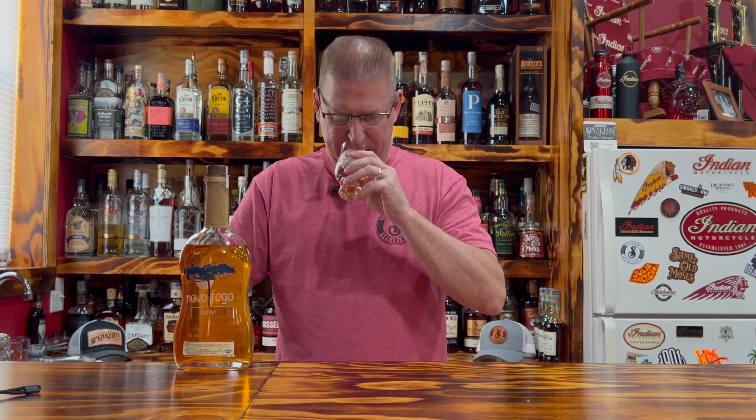What are we looking for on the palate? Toffee and passion fruit. No toffee and passion fruit. And I was really looking for that snickerdoodle at the end. I don't get that either. It said snickerdoodle and chestnuts on the finish. I really don't get that. That is funky stuff.